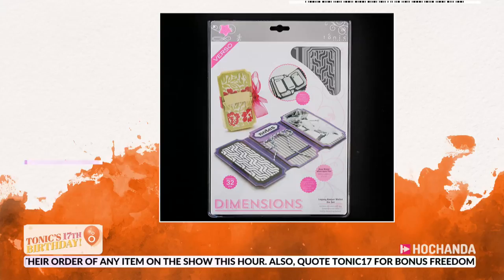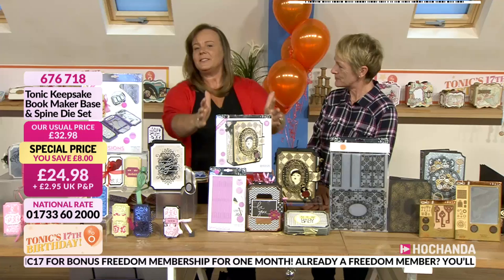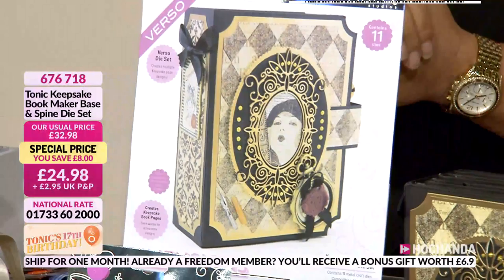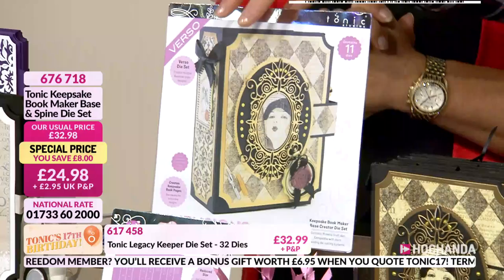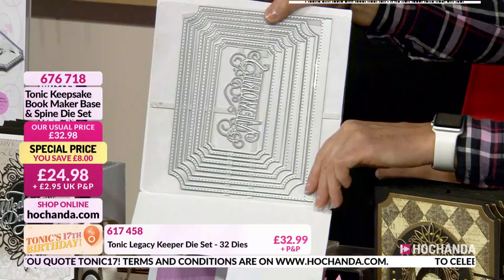Right, I promised you more on the show, and we do have more on the show. Yes, we do. Oh, these are one of my favourites. This is Memory Book 2. In here, you have got a full set of dies that are going to enable you to make 5 different size books. It also gives you pages inside there as well. But you've also got the spine in here. So this is going to give you the professional finish to your books. Now, your spine, you can change the size of it with no problem at all, and you do need to change the size of it if you're putting the legacy keepers inside your books, okay?